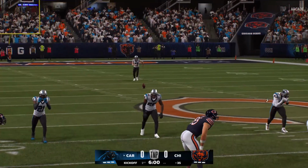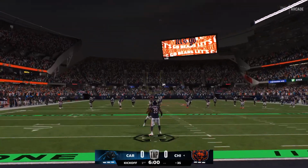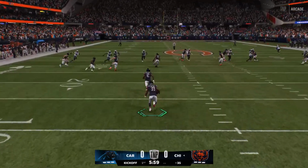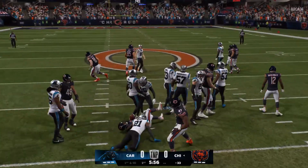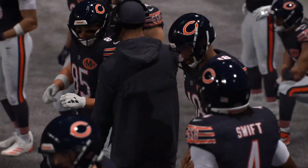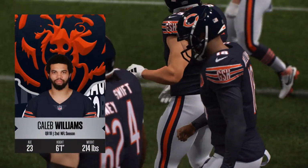Just about set for a start. Happy to have you with us, and we are underway here on Thursday Night Primetime. Oh, a good-looking return set up here. And a good effort on the return there. Gets him across the 30, up to the 33.